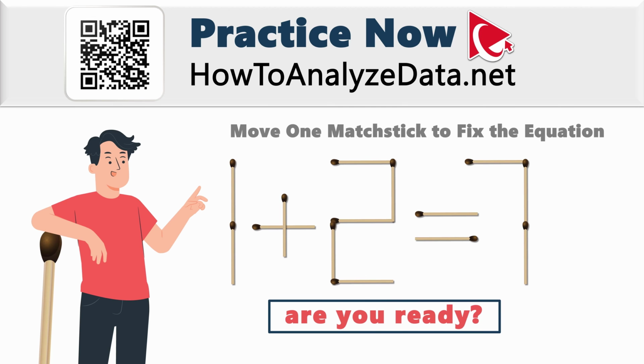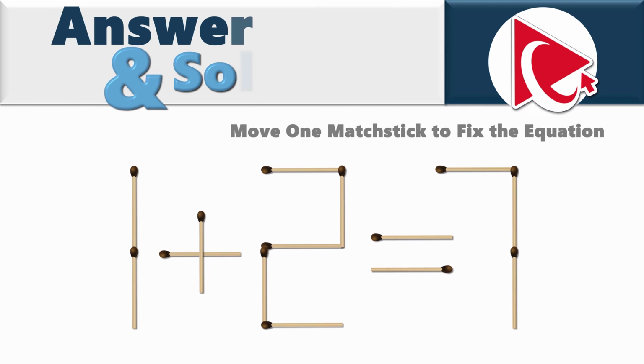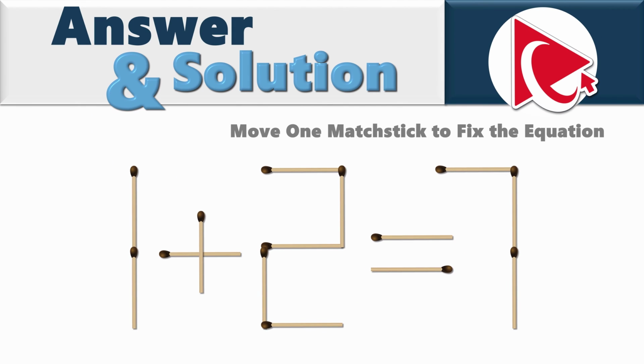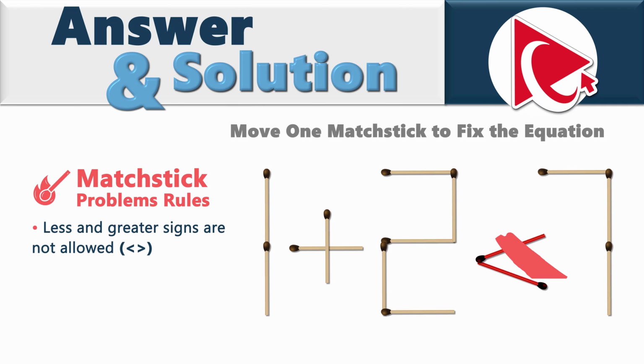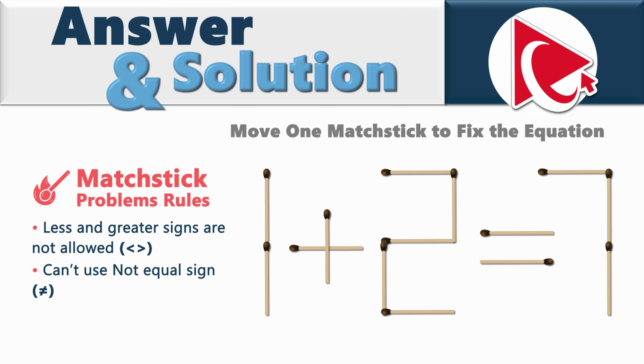Are you ready? I hope you are. So let's move forward and compare our versions of the answer. To solve this challenge, let's first understand the rules on how to deal with these expressions. In matchstick challenges, less and greater signs are not allowed. You also cannot use the not equal sign. For example, you cannot move one matchstick from the plus sign to create an expression 1 minus 2 not equal to 7. So now we know what is not allowed.